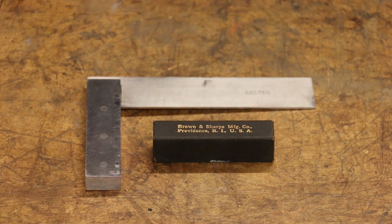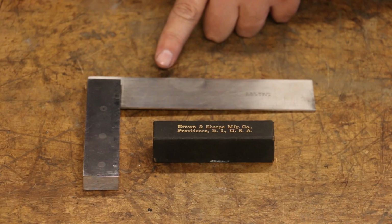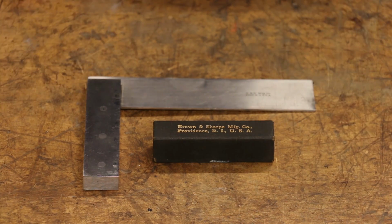And he sent a list and some pictures, and there were 2 items in there that I thought were kind of neat. And anyway, we worked out a deal, and he ended up selling me both of these items. Total on this was $50, including the shipping. So first off, we got a Brown & Sharp machinist square here. This is about 7 1/4 inches on the blade side.